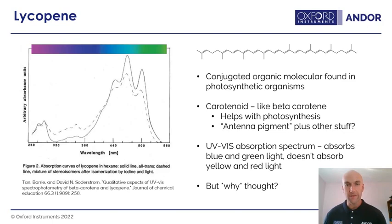So lycopene is a conjugated organic molecule, and it's found in many photosynthetic organisms. Tomatoes and other red things just happen to have a lot of it on display. And you can see it's conjugated, and we probably don't have the time or the scope to talk too much about conjugation, but whenever you see these alternating single and double bonds, double, single, double, single, double, single, double, single, then you can probably bet there's going to be some color at play here.